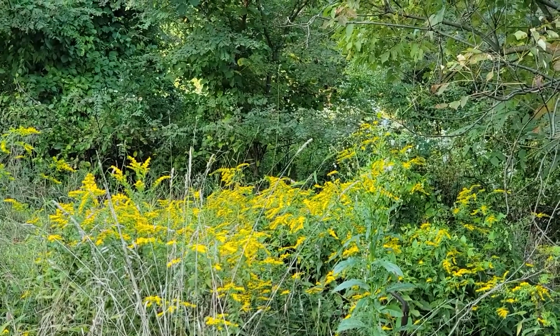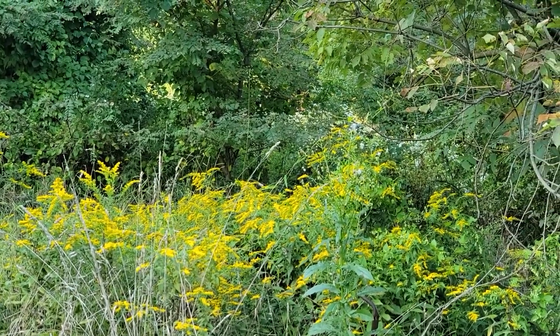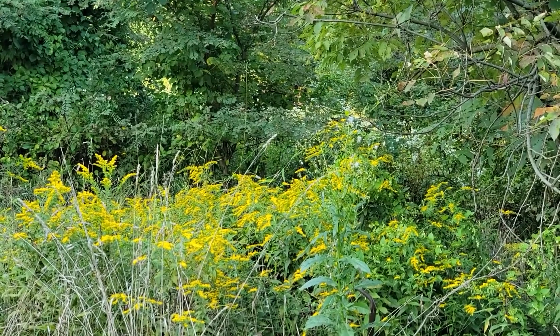Oh, the goldenrod's coming along nice. I'm going to pick a bunch and dye some wool this week with it.